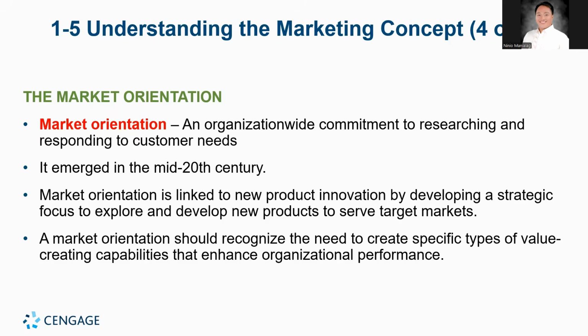Well, market orientation developed when businesses realized that simply producing products and aggressively selling them was not enough. So companies began recognizing that long-term success depends on understanding what customers truly need. Because businesses started focusing on customers' needs, they also became more interested in creating new and improved products that could better serve their target customers.